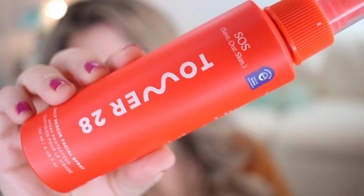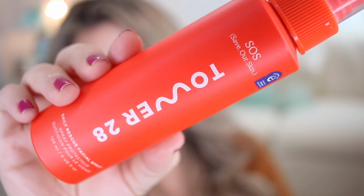Now for some skincare product recommendations, and these are two of the items that I did pick up during the sale. Highly recommend stocking up on your skincare. I purchased the Tower 28 Daily Rescue Facial Spray. I'm already running out of this one. It's like about here right now. I ended up buying this one, and I also bought the travel size one.